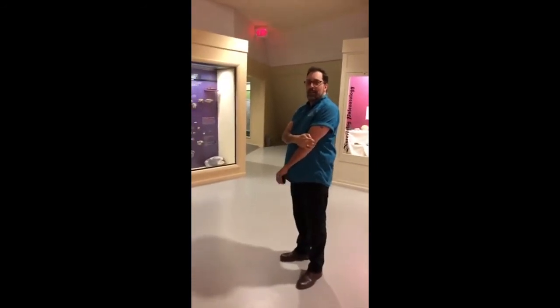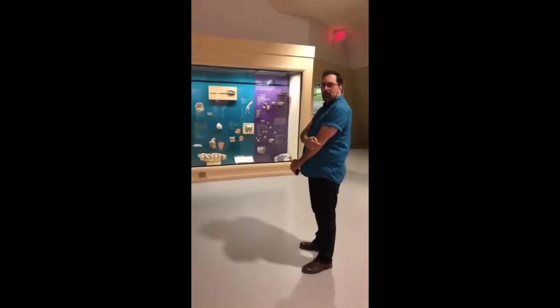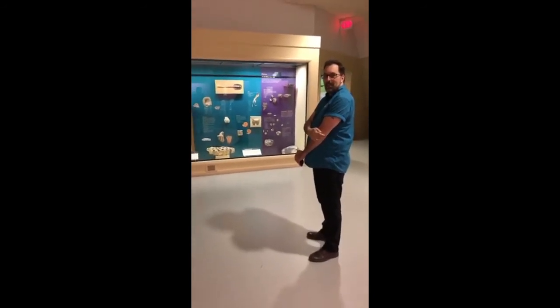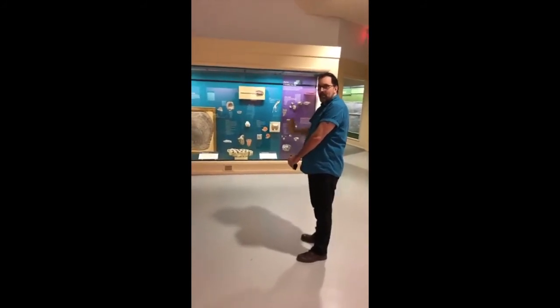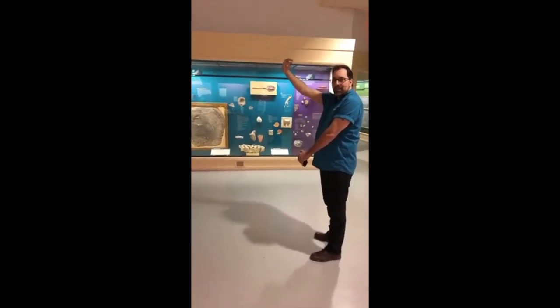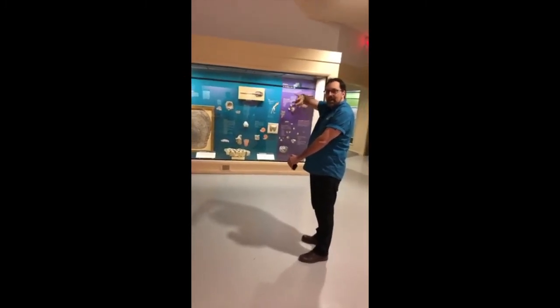Our seaway was a little bit different. There's a hypothesis that the seaway during the Cretaceous was actually storm-driven. There's a lot of evidence of storm gyres on both coasts of the seaway, both shorelines. So you would get storms coming from the north going south on the western margin of the seaway, and then you had storms coming from the south going north on the eastern margin of the seaway.